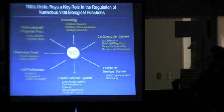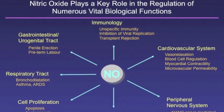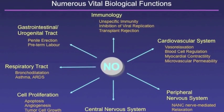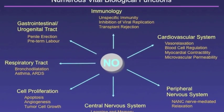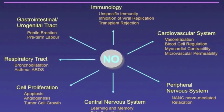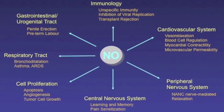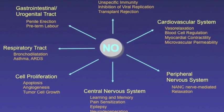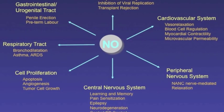Next slide. And we now know, with over 130,000 papers published on nitric oxide, that it's involved in basically every biological function known. There's really not a biological system where nitric oxide has not been implicated as having an important role. So in immunology, it's the molecule produced by our white blood cells that kills off bacteria and viruses.